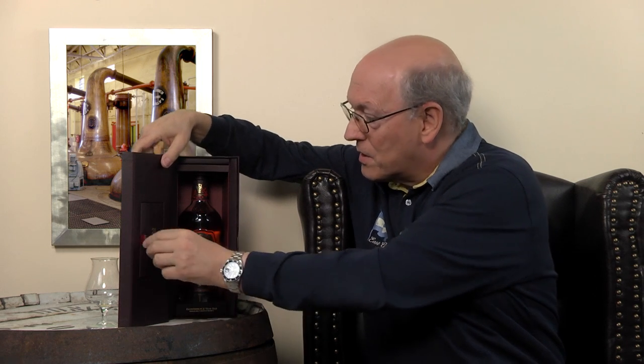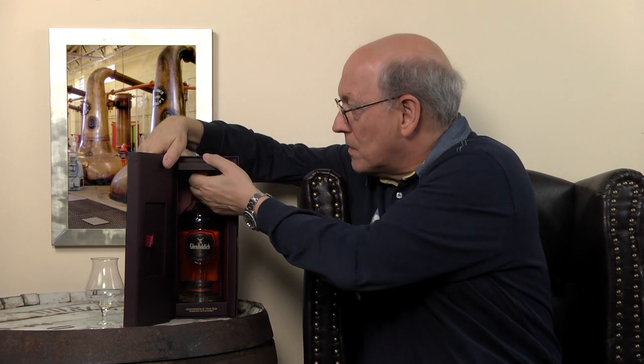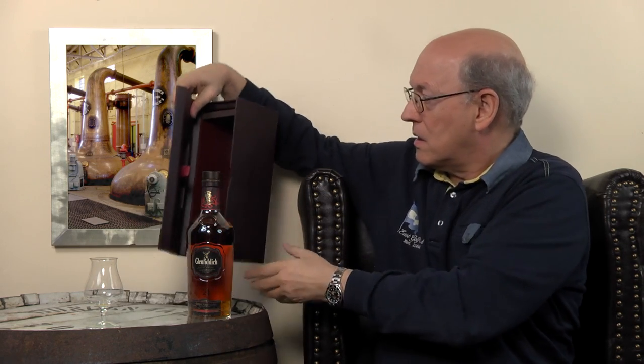Here we go. There's a small leaflet in it. I'll look at that soon. Then a stopper here on top and the bottle. And well, put it back in place and have a look at this. Gran Reserva, I think, is a wording from the sherry, no, the Rioja industry, the sherry industry, I think.